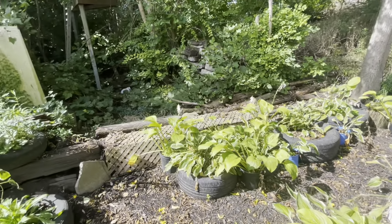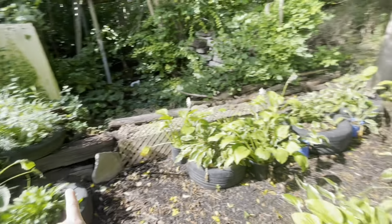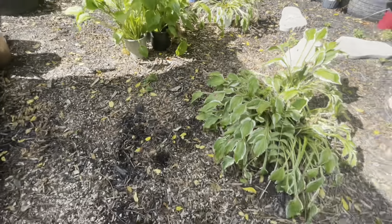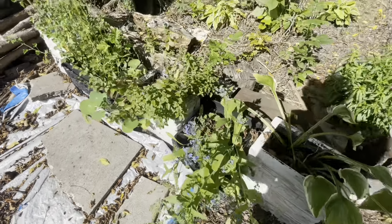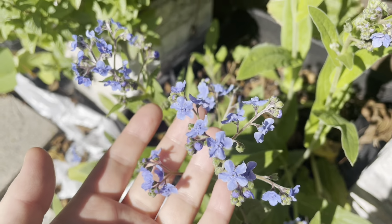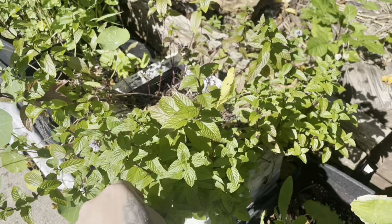Hostas are doing great. Something back here eats the flowers off my daisies. And there's also cats that like to use this as a giant litter box. It's really fun. Some little forget-me-not blue flowers. They're so cute. This is chocolate mint. Smells divine.